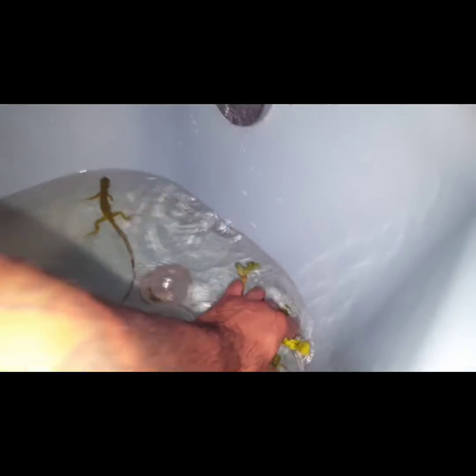Hey Godzilla, this is baby Godzilla right here. There goes baby Godzilla. Go in there, show everybody how you swim. This is Spyro. Yeah, you guys are having fun. They're so adorable. I'm such a proud parent.